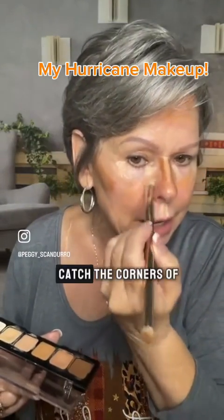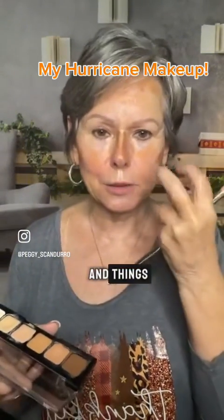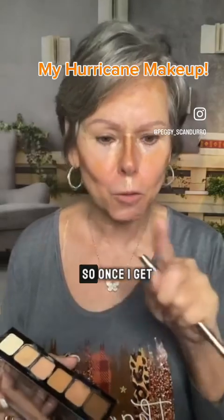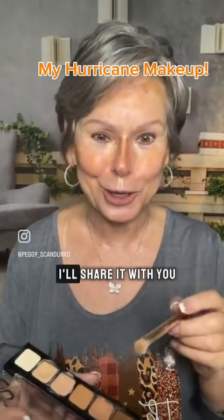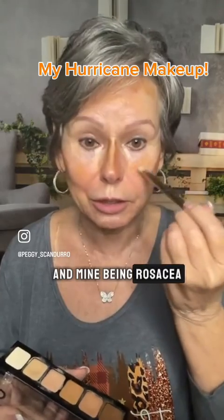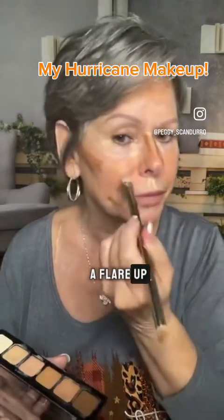Now, I like to catch the corners of my nose because of my rosacea. Luckily, usually when I kind of get nervous and things, my rosacea will come through more. It didn't this time. I was surprised, but I'm using a new product. So once I get to where I have enough confidence in it, I'll share it with you. Good skincare helps with any type of skin issue, and mine being rosacea, yeah, I have to be really careful what I use to avoid a flare-up.